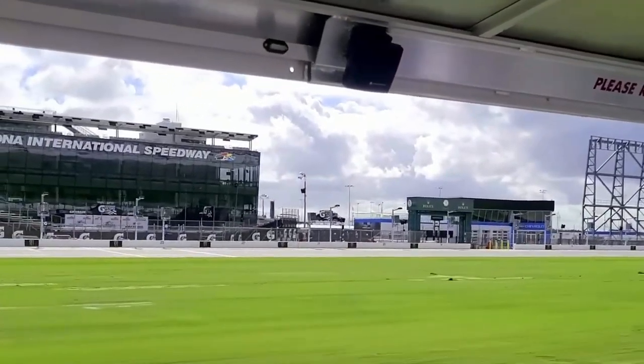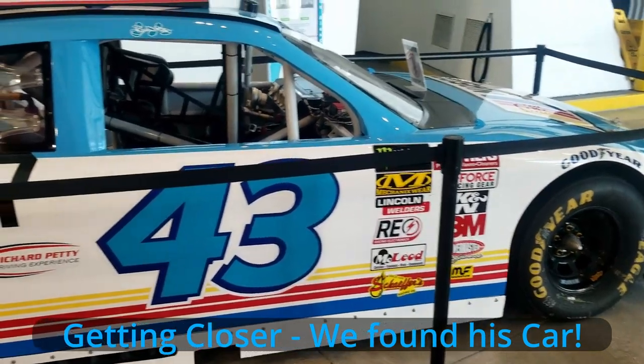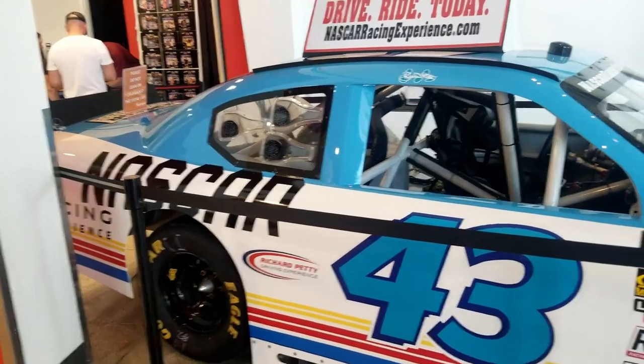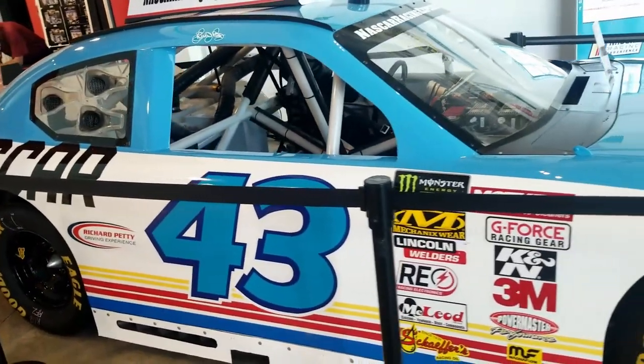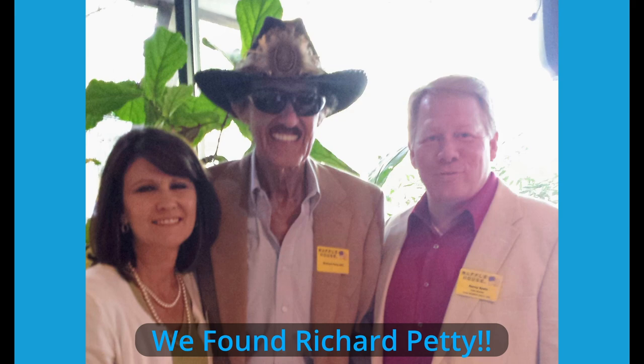Gas pedal steps carries my car away. Well, I was going fast as a rambler goes. I could feel the speed from my head to my toe. Now I know how Richard Petty feels.